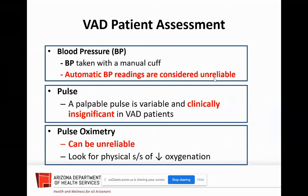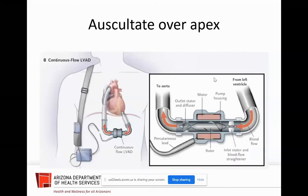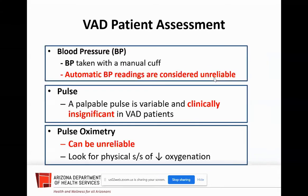So patient assessment, like I mentioned, some things are going to be a little bit different than your regular patients. Some things are going to be the same. Some things are going to be different. One was a blood pressure. Automatic blood pressure cuffs are unreliable on these patients because, like I mentioned, they have continuous flow. So they're never in a true diastole during their cardiac cycle, because even if their valve is opening and closing, that cannula is always draining the blood. So they're constantly unloading that ventricle, so they can never have a true diastole. So they're not going to have a diastolic pressure.